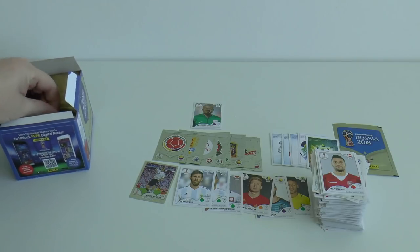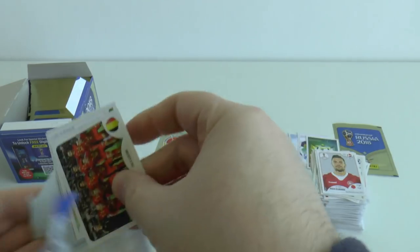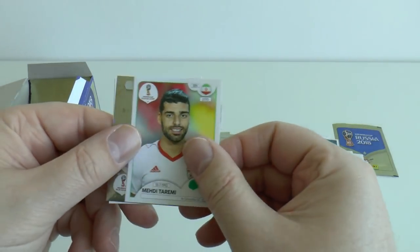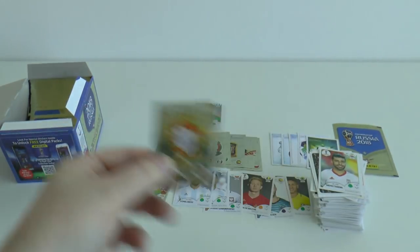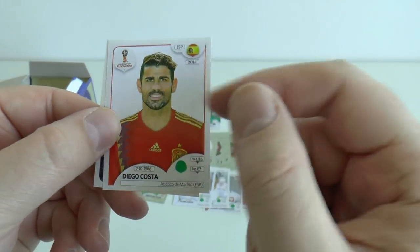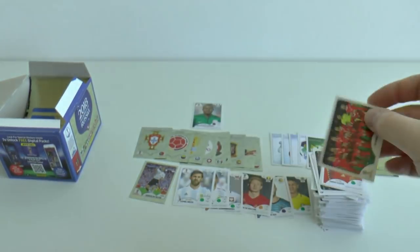Right, our next pack. This time we have a Belgian team lineup. Next up is Taremi. Here's the European champions Portugal shiny sticker. Very, very nice, cool. Diego Costa, there he is from Atletico Madrid now. Spanish international, Brazilian born, of course.